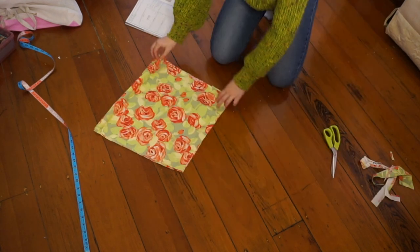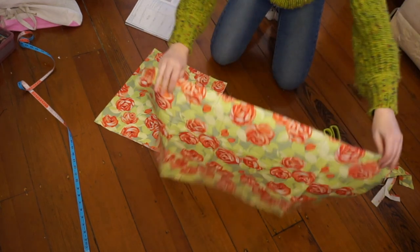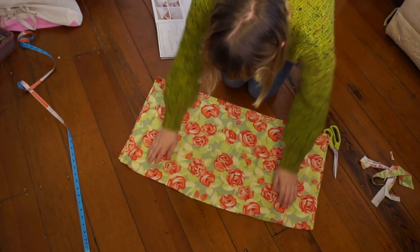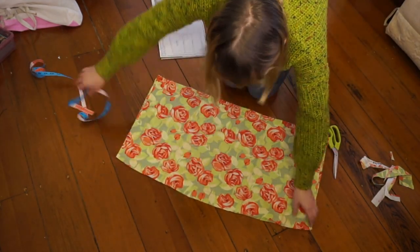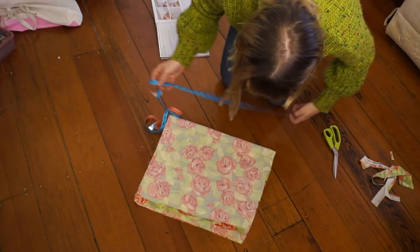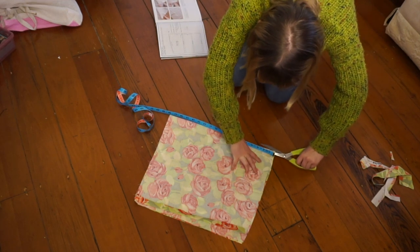So you can see that I've just cut that V there to create that curve, and I'm just trimming them down now to size to make sure that they both are as close again to the same as possible and getting that curve right. And now I'm just lining it up so that I can cut the central slit where the pocket hole goes.